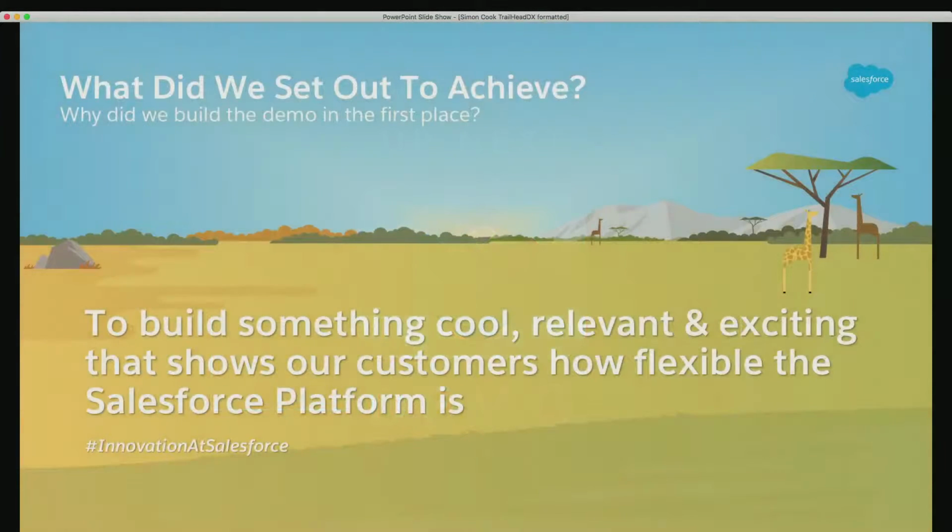So moving on. What's that got to do with Salesforce? I know you're still asking yourself that question. We will get to that. But what we set out to achieve was to build something different and something cool that was relevant to our customers. Because any IT company could stand up on stage and show you those two AR demos that I've just shown you, especially Apple, because most of it's their code, but don't tell them that.